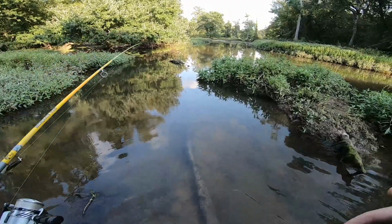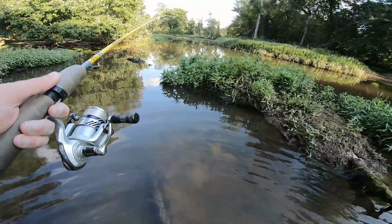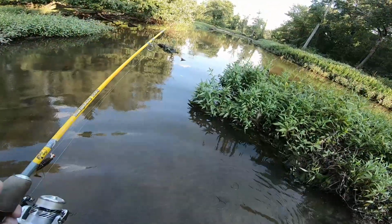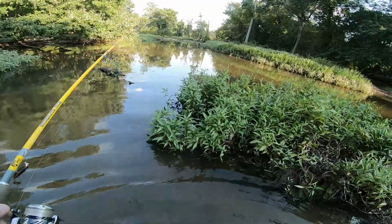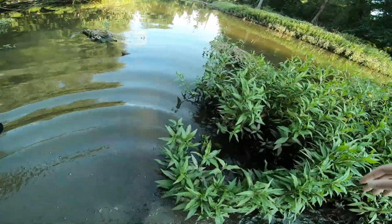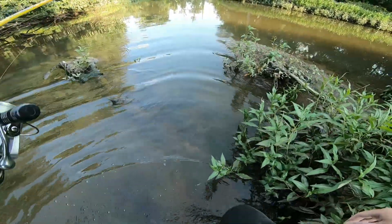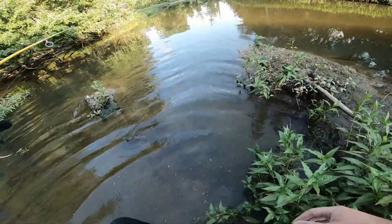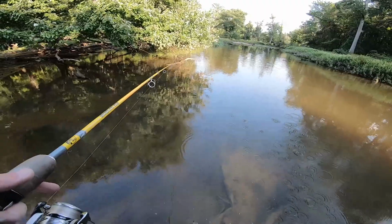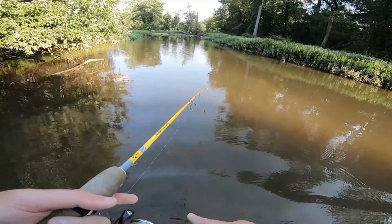So after consulting the map, I've decided I'm going to head back downstream the direction I came and maybe kind of go in a different direction. I'm going to try to kind of fish my way back. Maybe we can pick up a couple more out of this steep hole right here, if we can keep from sinking. Might switch lures one more time. Might try a different hard bait.